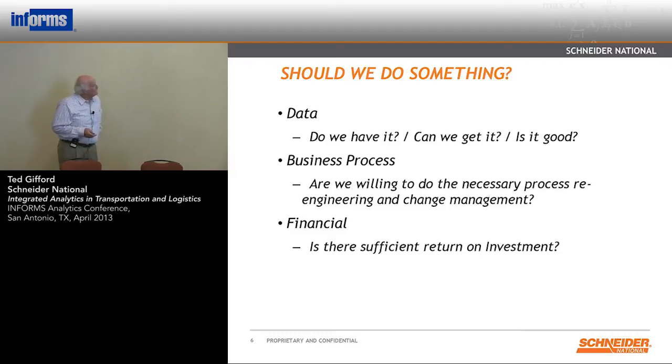So there are three components to figuring out whether or not we should do something in a certain area. The first is the data. Do we have data, or can we get data? Is the data that we either have or can get good data, or can I make it good data? Those are things that an analyst needs to work through and think about before embarking on a project.